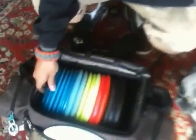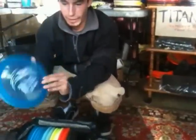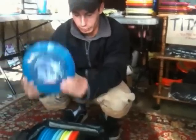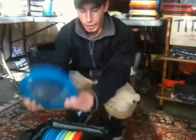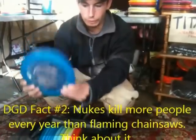So, we'll start with the high-speed drivers first, of which there are a few. First, the Nuke. The Nuke is extremely fast, extremely stable, especially this one, and I only generally use this when I need to go extremely far.